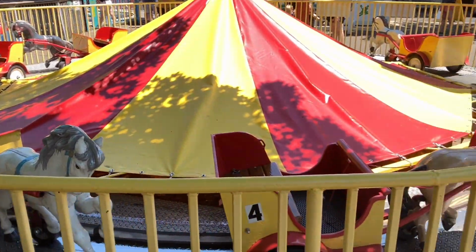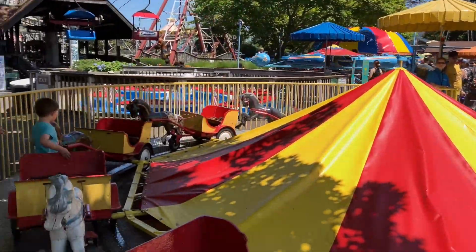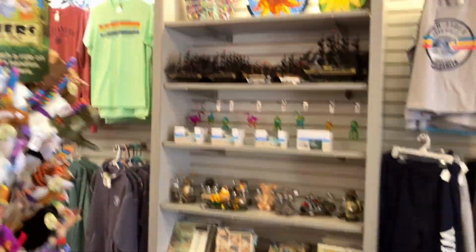This ride here is so adorable. I love these little horsies in the carriages. I can tell this is old, but oh my gosh, it's so adorable. I love it.